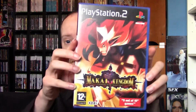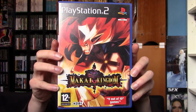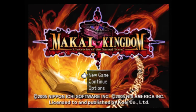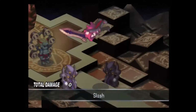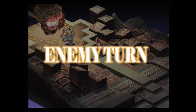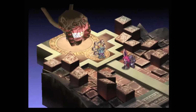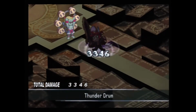Next up we have Makai Kingdom, Chronicles of the Sacred Tome on the PlayStation 2. Another game from Big E's Games and DVDs. This is a tactical role-playing game. You play as self-proclaimed badass freaking overlord Lord Zeta, where as predicted by Pram the Oracle, his overworld is destroyed and he finds himself soulbound and taking the new form of a sacred tome.